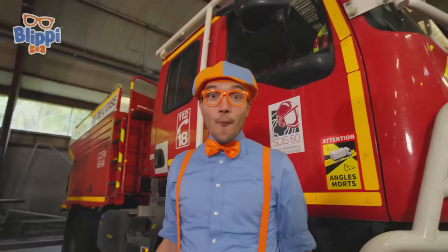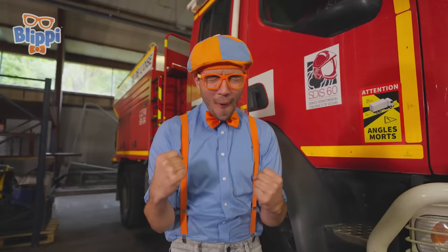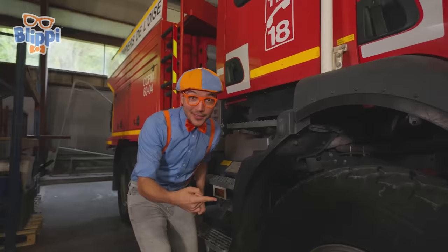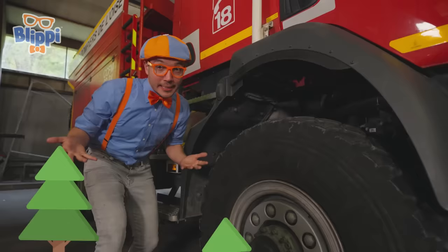Firefighters are awesome. They put out all kinds of fires, even forest fires and wildfires. That's when they use this fire truck here. Whoa, it's huge. Check it out. You see these wheels and tires? This is called the CCFM fire truck. Woohoo! And these big tires help to grip the mud or the grass or drive over trees that you might find on a forest floor.